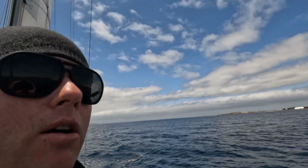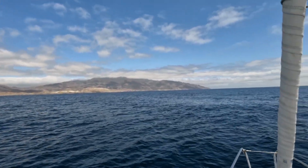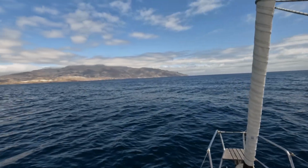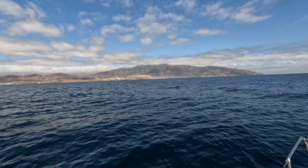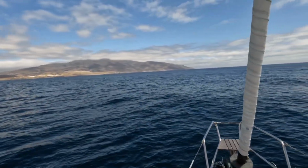So we're just passing the southern tip of Cedros Island, and this island protects the waters from the winds, so it's pretty calm right now. As you can see, no white caps, maybe 3 knots of wind. We reached up to 20 knots right before we came up to this island.